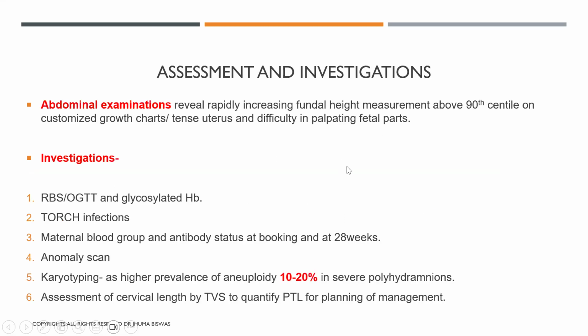Regarding assessment, if we see that fundal height is increasing rapidly above the 90th centile on the customized growth chart, or there is a tense uterus and difficulty in palpating fetal parts, we can suspect there is polyhydramnios. And when we diagnose polyhydramnios, we need to rule out the cause. However, we know that in 50 to 60% of the cases the cause is unknown.